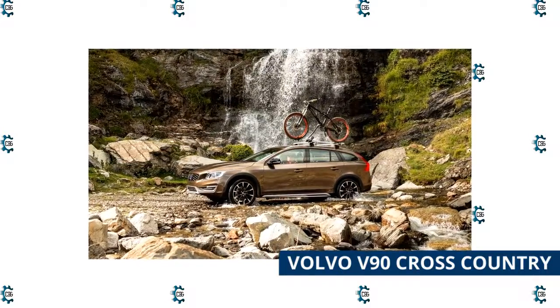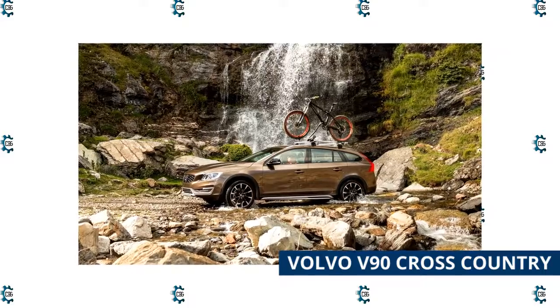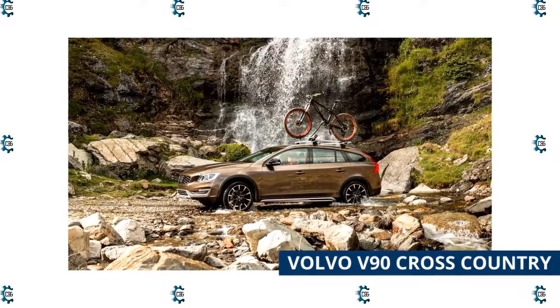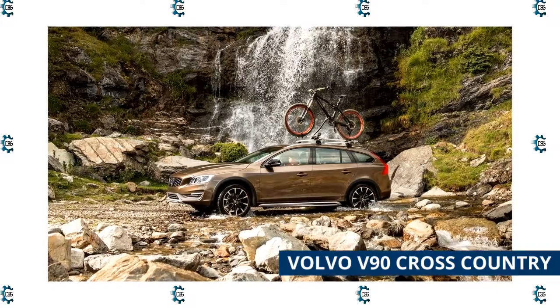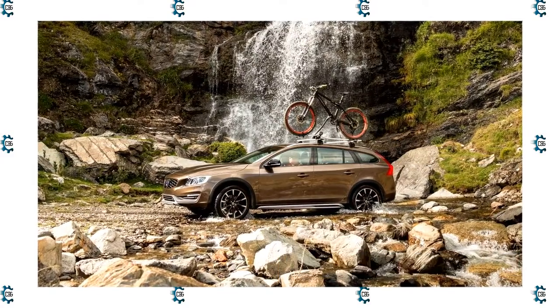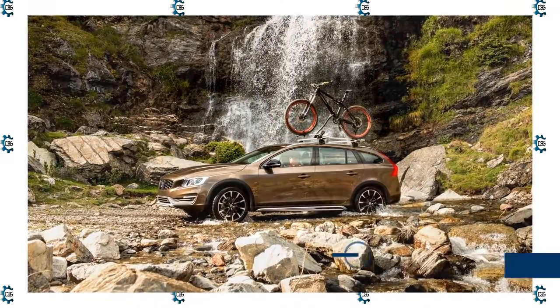Want to tow a small camper? The Volvo can handle a 3,500-pound trailer. That's impressive. And on the days when it's not scrambling up a 2-track to a campsite, the Cross Country is a luxurious and potent daily driver.